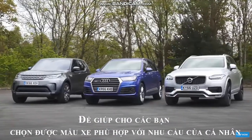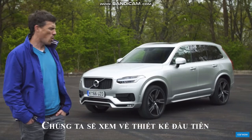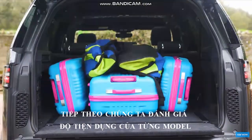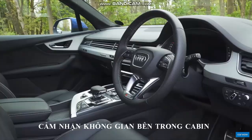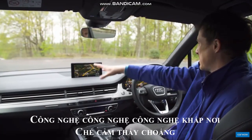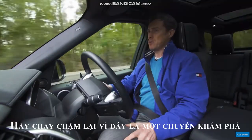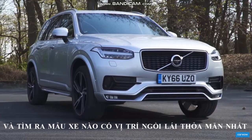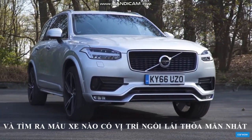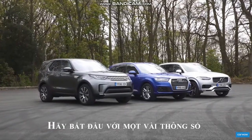To help you decide the right one for you, I'm going to critique their designs. It makes you go, ooh. See how practical they are. And then if you want to, you can sit on that and watch the races. Check out their cabins. I mean, look, there's tech everywhere. Test what they're like to drive. Oh, so you need to go a little bit slower. This is a Discovery, don't you know? And even find out which car has the most commanding driving position. Ooh. But let's start off with some numbers.